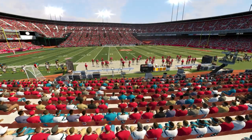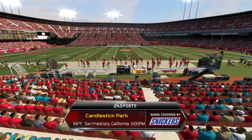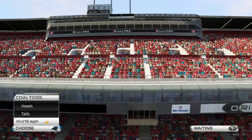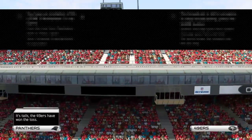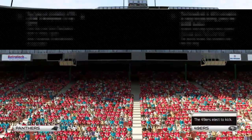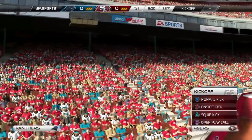And everybody is ready to go for this matchup between the Carolina Panthers and the San Francisco 49ers here at Candlestick Park. What a matchup we have at wide receiver today. Two of the biggest threats in the NFL who love to cause chaos for opposing defenses. How about this matchup, Phil?